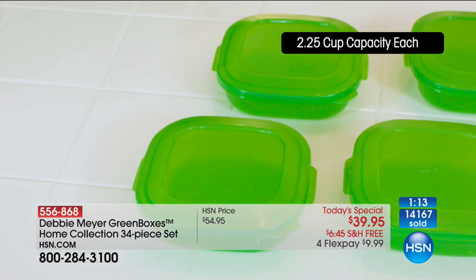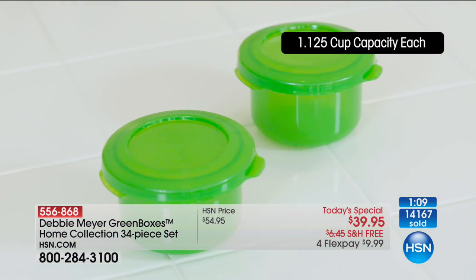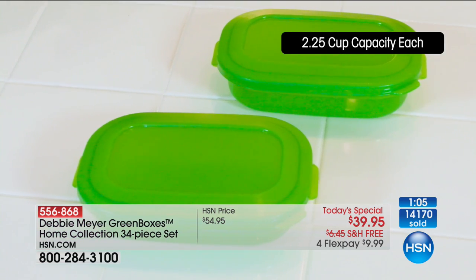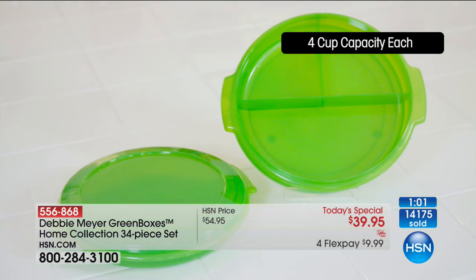And you'll notice there are multiples of my very favorite boxes. So you're getting four of those. You're getting two of the little ones. I love this. By the way, one muffin fits in those perfectly. You're getting two of those rectangles. You're getting a 6-cup, a 4-cup square as well.